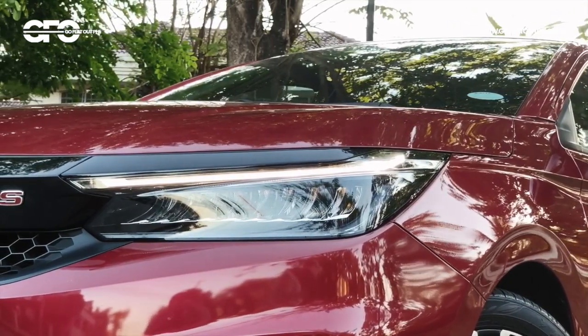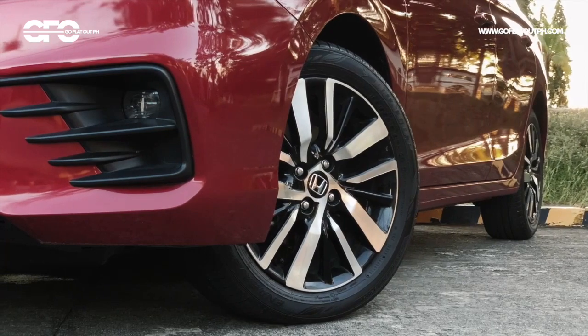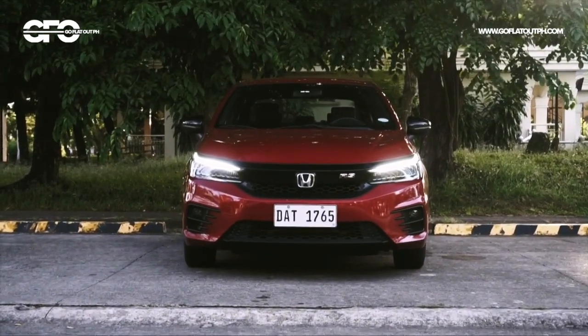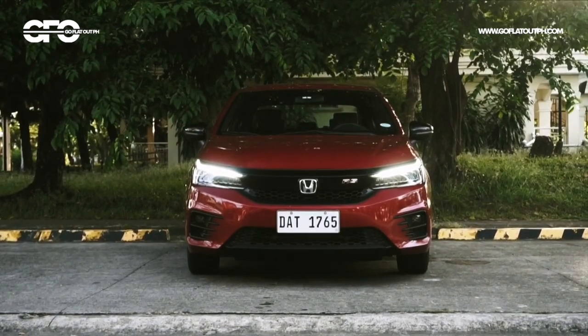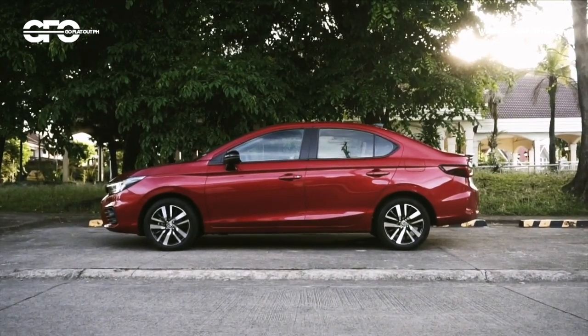So first, the looks. The Honda City is all new from the ground up this 2021. Though we won't blame you kung sa tingin nyo medyo kamukha na yung previous generation model. Nevertheless, the all-new City looks really good, regardless of which variant you choose. All Honda City variants have a well-proportioned front end, and it's helped by the fact that all variants have a sleek pair of LED daytime running lights.